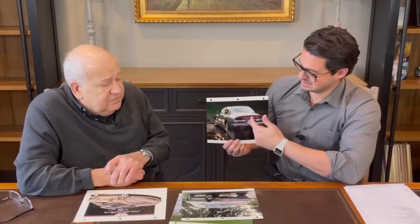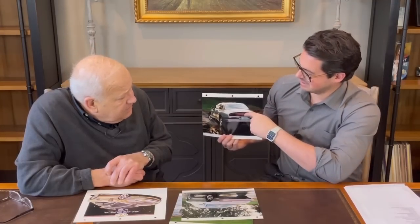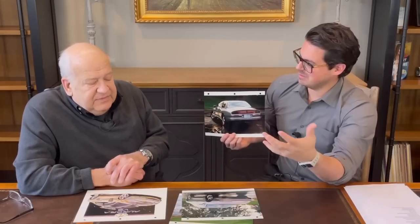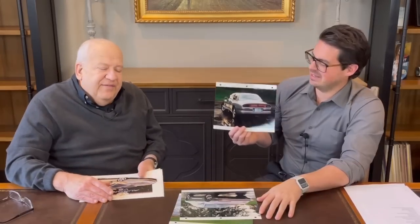And I noticed this is getting close to final here, but it still has the rocket logo. It says Oldsmobile on this vehicle. Talk about that a little bit. Okay. This is pretty late in that decision.